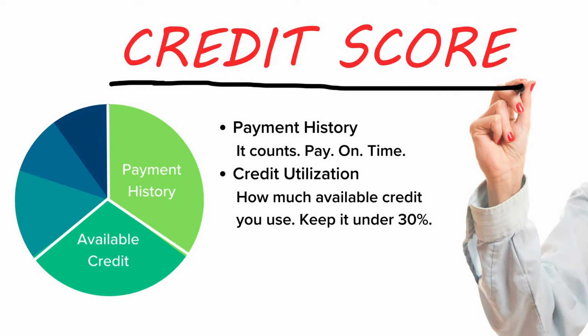Your payment history is a record of your bills, and when you make your payments, it counts as 35% of your score. 3 words of advice: pay on time. 30% of your score is how much available credit that you use. For example, if you have a $1,000 limit on your credit card and spend $500, your utilization is 50%. The scoring system likes to keep utilization under 30%.